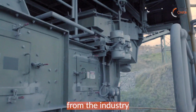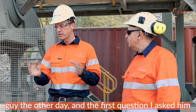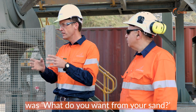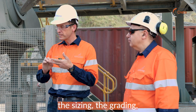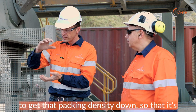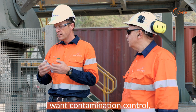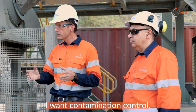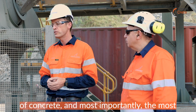When we ask people from the concrete industry, I sat down with a guy the other day, and the first question I asked him is, what do you want from your sand? And he said, I want shape, I want the size and the grading to get that packing density down so that it's perfectly packed and you minimise the amount of cement that you use. I want contamination controlled and minimised, so you're removing the clays and other things that can affect the performance of concrete.